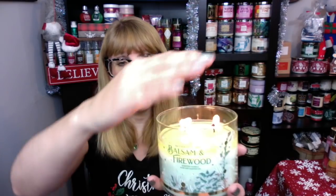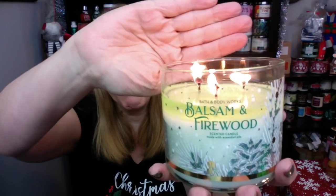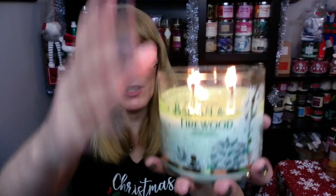This one is cedarwood, cardamom, and white birch. It smells really good. It's basically just like firewood and fir tree. I love the green in this one. This one's burning beautifully. I'm really enjoying this one today. This is kind of like my office candle. I always have an office candle for the day while I'm working.